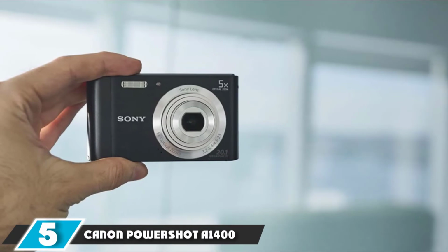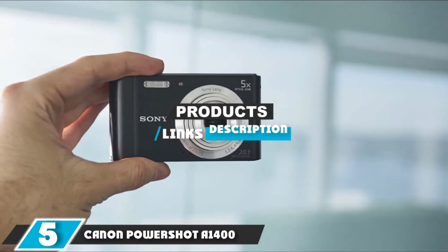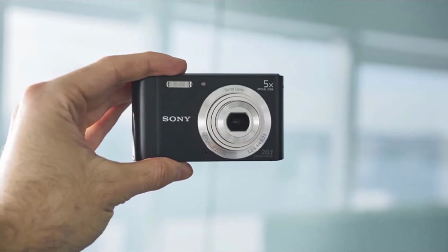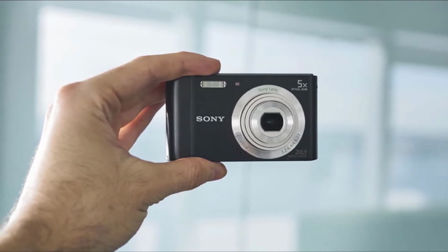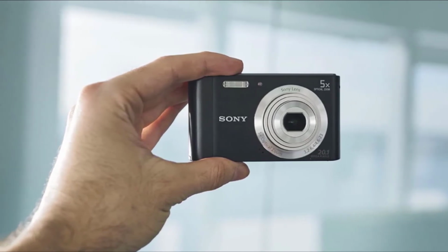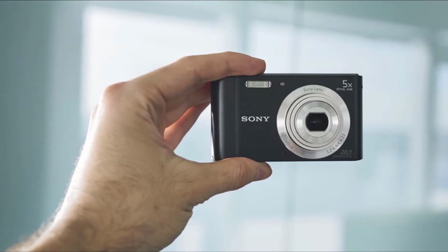The number 5 position is dominated by Canon PowerShot A1400. The Canon PowerShot A1400 replaces last year's A1300 and sports almost identical specs, save a few modest updates. Extremely affordable, this basic little camera offers an optical viewfinder, 2.7-inch LCD screen, and simple controls.